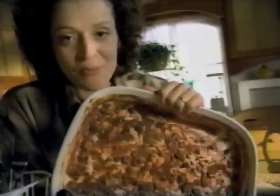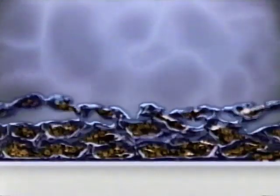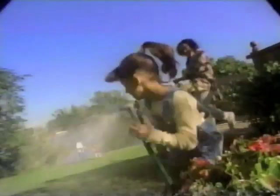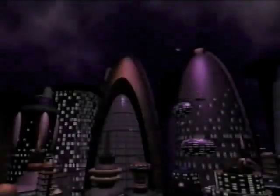The entire vessel is heavily encrusted. It'll take forever to salvage. Not anymore. Behold, new Dawn Power Plus, the deep blue liquid gel that works best on the worst grease, with activated loosening agents that dig deep to remove tough, stuck-on foods really fast and nearly scrub-free. The faster I get through this stuff, the sooner I move to the good stuff. Take grease and a whole lot more out of your way. New Dawn Power Plus.